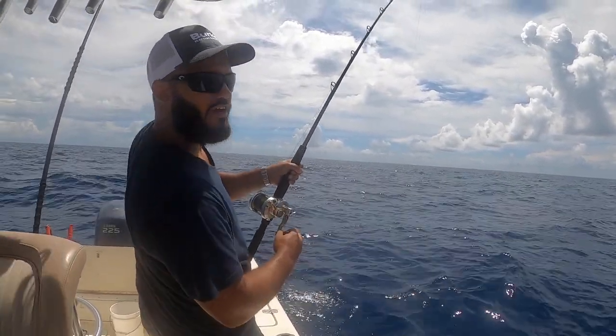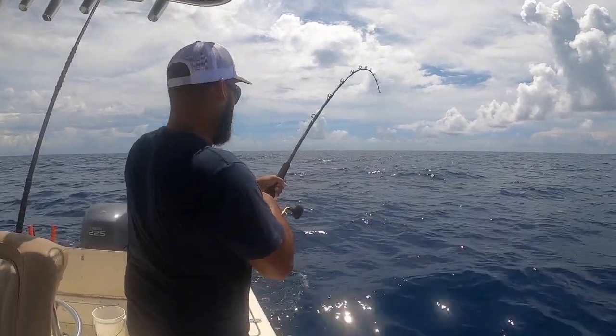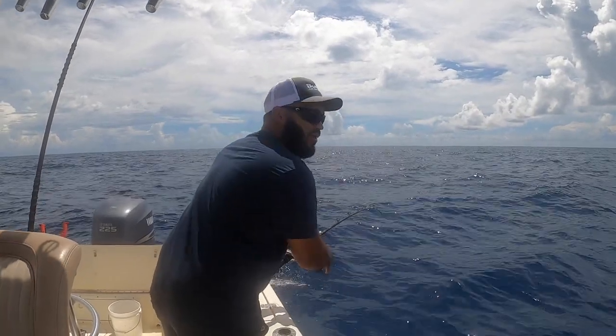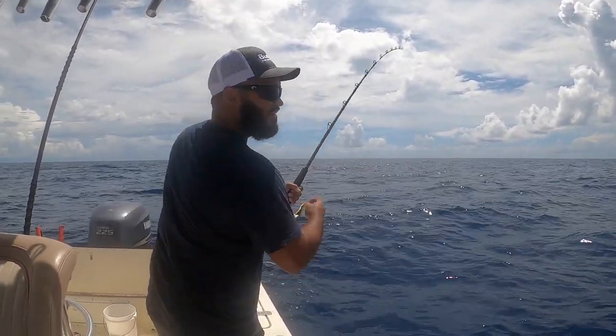Kick that thing in the low gear. Gives you such an advantage. I have some single speed reels and they're great, and I don't always use the two speed, but when I want to kick in the low gear with this thing, push of a button. It's like a winch.